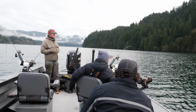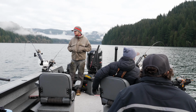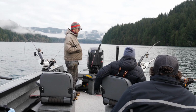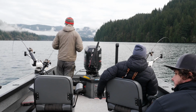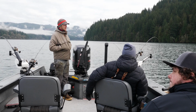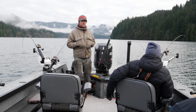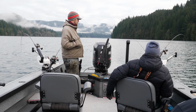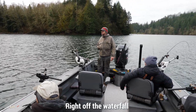I was going to go around this log and then swing back through this little cove. Fish are being tough today. Real tough. We're throwing everything at them. A little different bait. Lots of different color dodgers out. Come on, fish. We are right in here, around the waterfall.